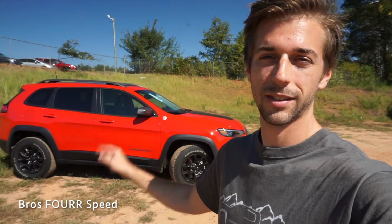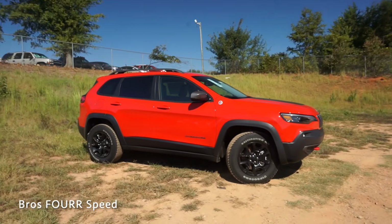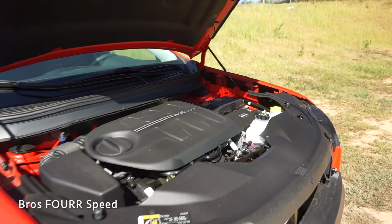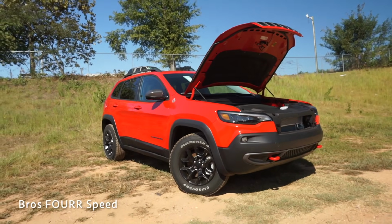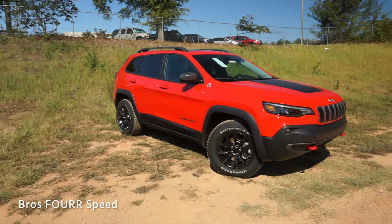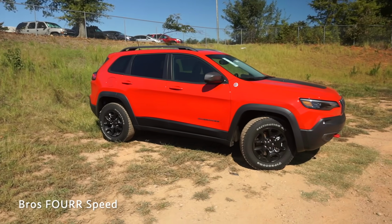But let's get into it. This is the Trail Rated 4x4, finished off in red, and has an MSRP just over $42,000. Under the hood, this has a 3.2 liter V6 engine, only paired to a 9-speed automatic transmission. This engine produces 271 horsepower at 6,500 RPM and 239 pound-feet of torque at 4,400 RPM.